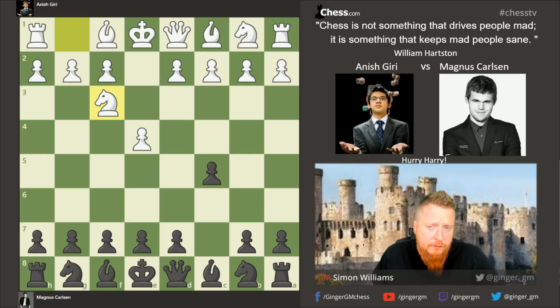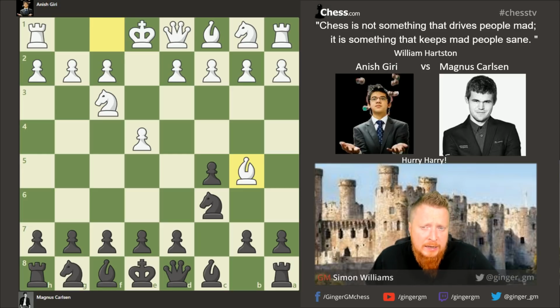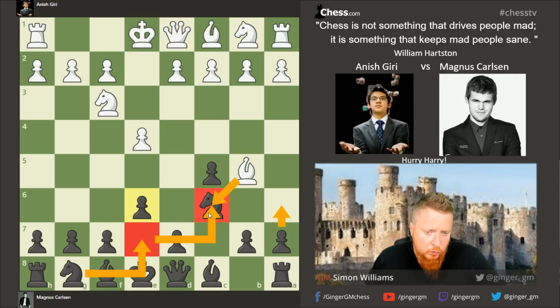Anish played knight f3, knight c6, trying to go for the Nezhmetdinov after d4. But now bishop b5 is the second most popular option, and this is also something Fabiano played against Magnus, avoiding the Nezhmetdinov. And now in this position Magnus played e6. The idea of this is, if given time, to put the knight on e7, then play a6, and if white captures on c6 you can capture with your knight. So it's a very good response to this bishop b5.